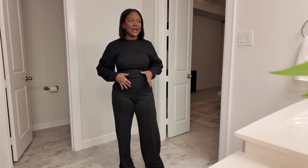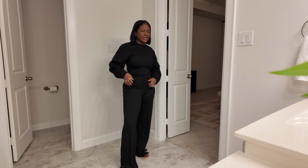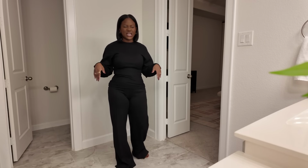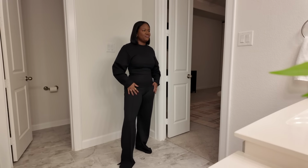When I tell you, I am so glad. Okay, so this is Zara. When I tell you, I'm so glad I ordered both colors in this. There's another ecru color, kind of a beigey white color that I also have. I'm probably not going to try it on because it's exactly the same. But I knew this was going to be it when I saw it on the site. I just knew it.